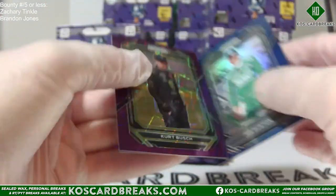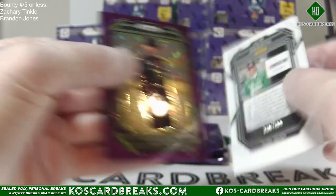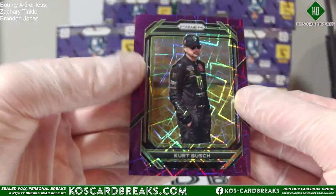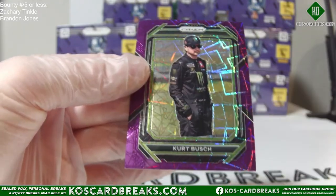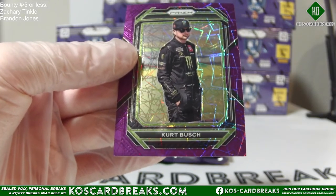All right, we do have a blue Jeb Burton, which is numbered out of 499. 335 out of 499. And we have Kurt Busch on the purple. The short print, pretty low numbers on those. Red and orange, not numbered. Yeah, pretty low numbers on the short print jackpot. That's cool. That did look like a really nice, cool insert. I've never seen one of those before.